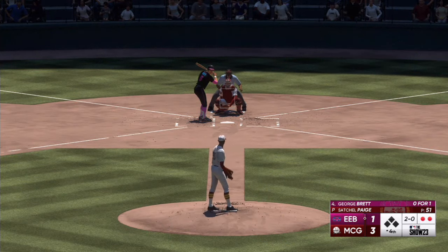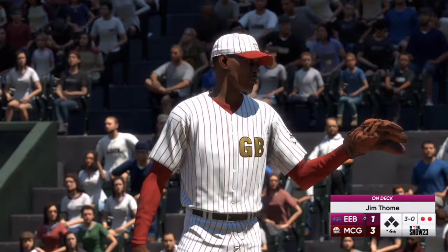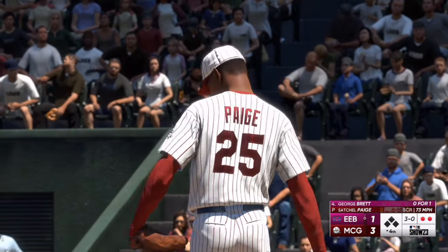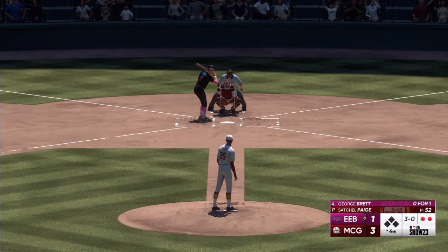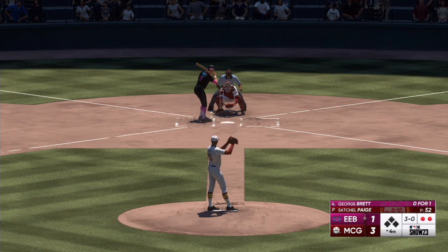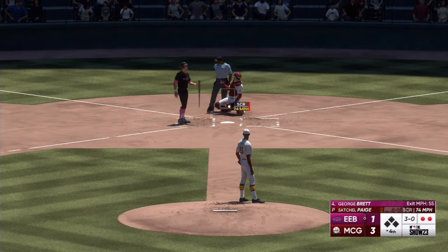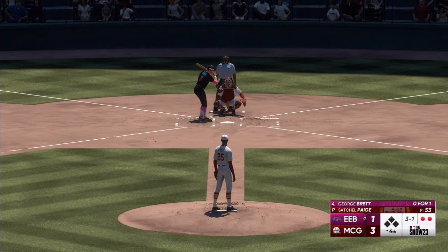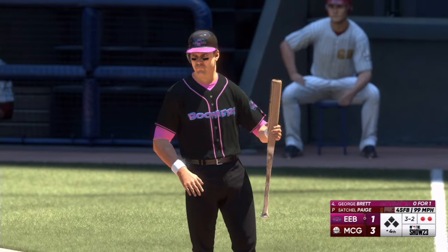Right-hander kicks, deals. A rare 3-ball count here. He's been throwing strikes all day. Got to be ready to hit if you're in the box. Here's a 3-0. This one chopped on the ground, but foul. And the 3-1. There's a strike. 3 balls. 2 strikes.